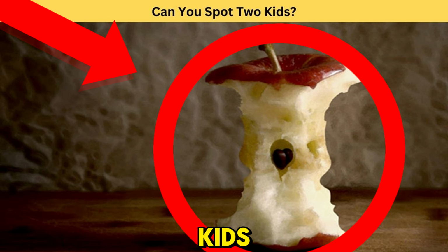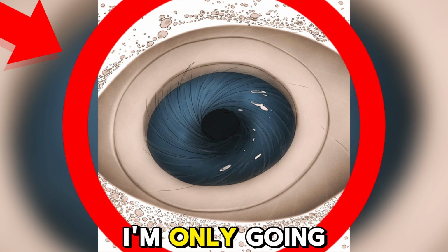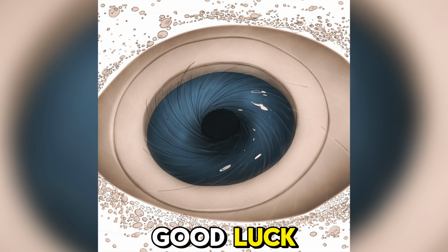Alright, so here were the 2 kids. They were just in the outline of the apple. Pretty cool, right? What do you see when you look at this photo here? I'm only going to give you 5 seconds, so good luck.